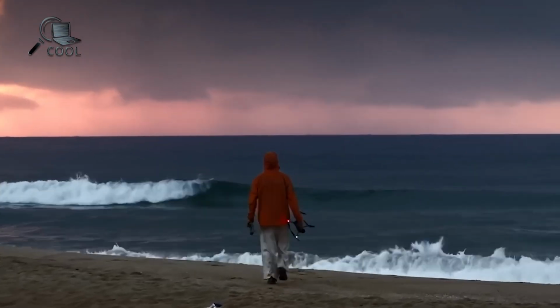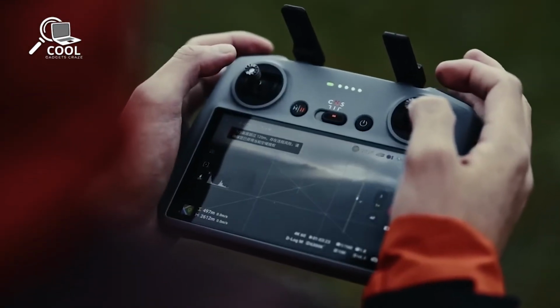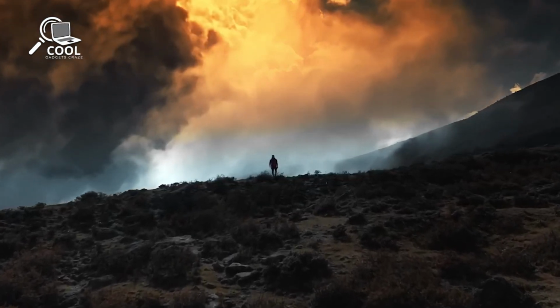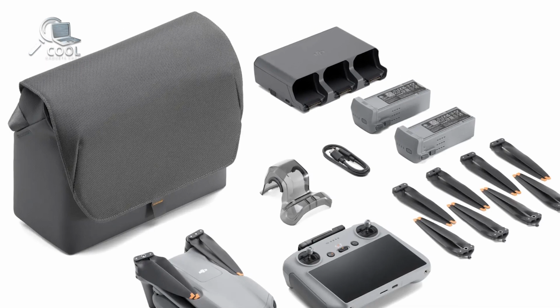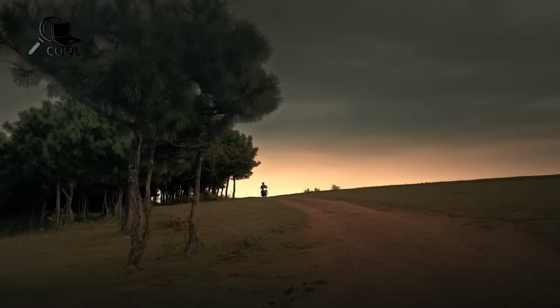Now let's dive into pricing. The DJI Air 3S starts at an attractive $1,199 for the base kit, going up to $1,599 for the Fly More combo. This package includes additional batteries, a charging hub, ND filters, and a carrying case, offering fantastic value considering the impressive features packed into this compact drone.